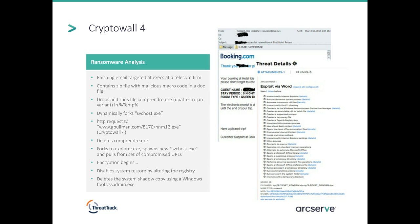The email contained a zip file with malicious macro code in a Microsoft Office doc file. Since most people have macros turned off, it even contained instructions for the user on how to turn on macros so it would run successfully. When the macro code runs, it drops and runs a new file called comprendre.exe in the Windows temp folder.